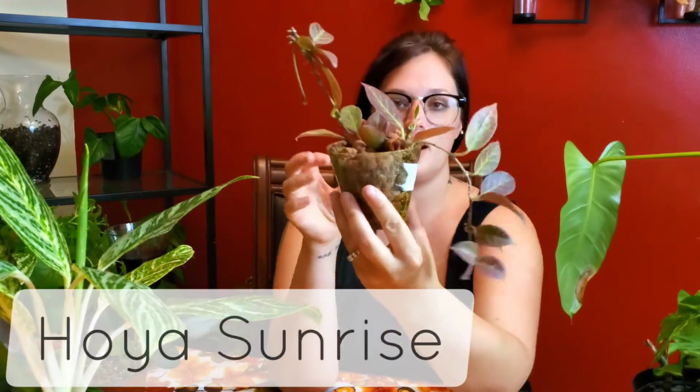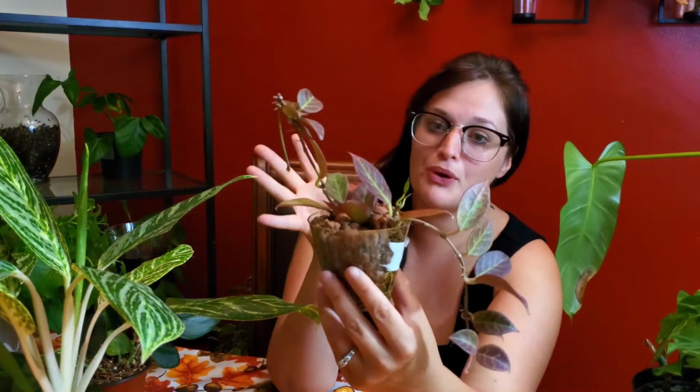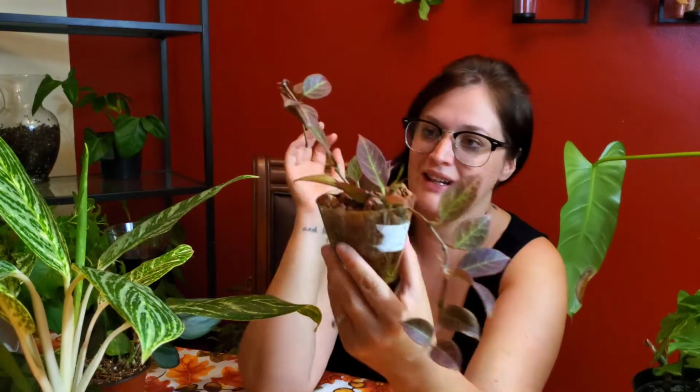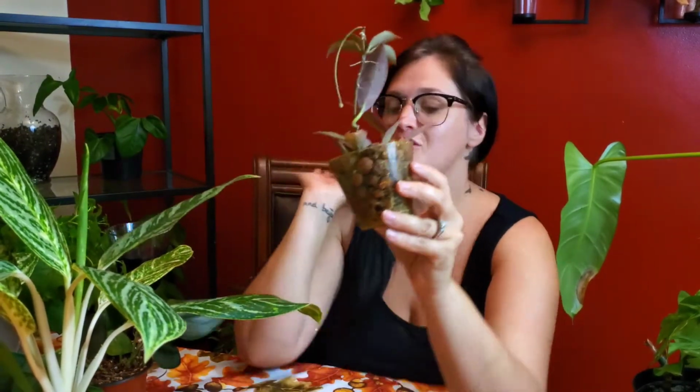All right, up next right in front of me is my Hoya Sunrise. This plant is such a gorgeous neon green and deep Merlot-y purple. There's some brand new growth right here, which is hella exciting. It actually just bloomed. This is where the bloom was. My first Hoya bloom ever.